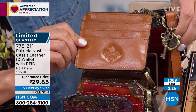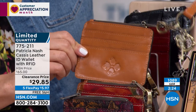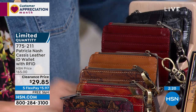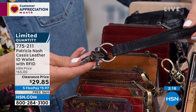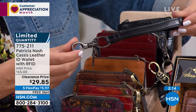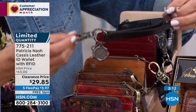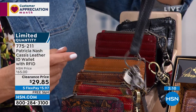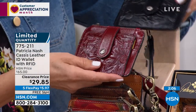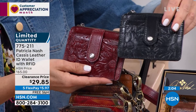Here's the tan. Look at how cool it is with the wristlet attached. You can keep the wallet right on your wrist, or you can remove that and use it as a keychain or attach it to any other handbag. It's got her signature anniversary charms, nice dog leash closure for you. That's all leather as well. Honestly, just the keychain should be $29. And then you can choose two different tooling designs, either the red or the black.